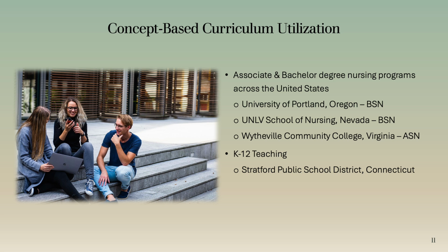And so differing associate and bachelor degree nursing programs across the United States are using this. Some that I quickly found through Google searches, readily accessible information: University of Portland, Oregon has a BSN program that's centered around a concept-based curriculum. In addition to this, our UNLV School of Nursing has now incorporated concept-based curriculum for some of its courses. Vail Community College, all the way in Virginia, has an associate's program that uses concept-based curriculum.